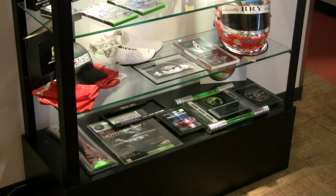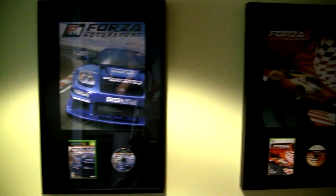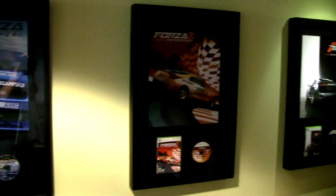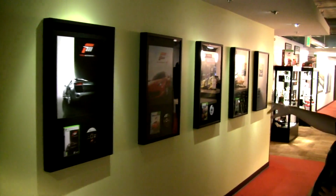And I'm sure they're proud of them, so they have them there in the studio, and that was really neat. And there was a wall that had every version of the game, and as you went down the hallway, it went from Forza 1 all the way through Forza 5, and even Forza Horizon was on there. So really cool. That was really neat.